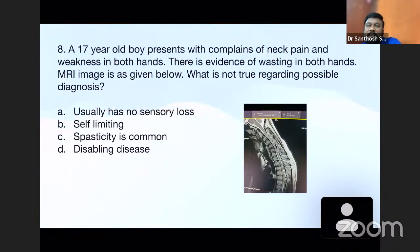And other than that, you can see a certain amount of ligamentum flavum or extra-axial thickening happening in the posterior element, or it could be a venous flow void that again could be there. And you can see certain ischemic changes happening along the spinal cord, which are apparent in the T2 hyperintense signal. So what is this problem that this 17-year-old boy is having? That should be the first question that we should have in mind. When you get a similar picture of a youngster complaining of pain and weakness in both hands, wasting in both hands, and an MRI image like this, then the first thing that should come to your mind is Hirayama disease.